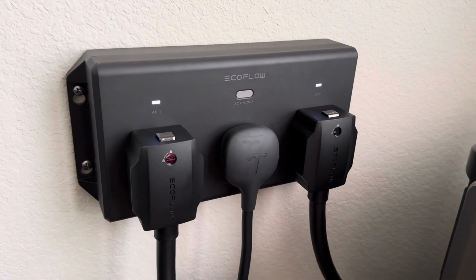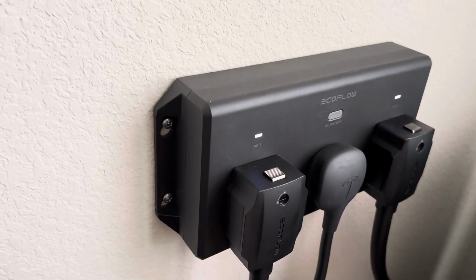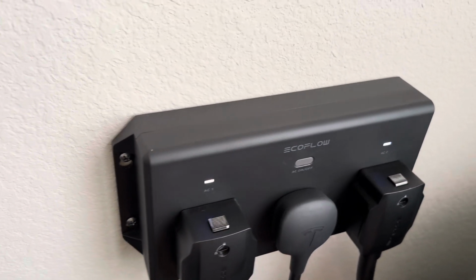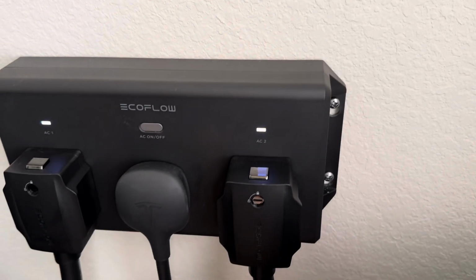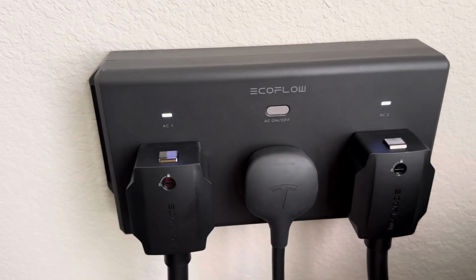Back here, I have a 50 amp hub. You can plug 2 inverters to have an output of 50 amps. Right now, I have a Tesla charger connected to it. I like to plug in my Tesla 2 to 3 times a week just to use my Ecoflow batteries.